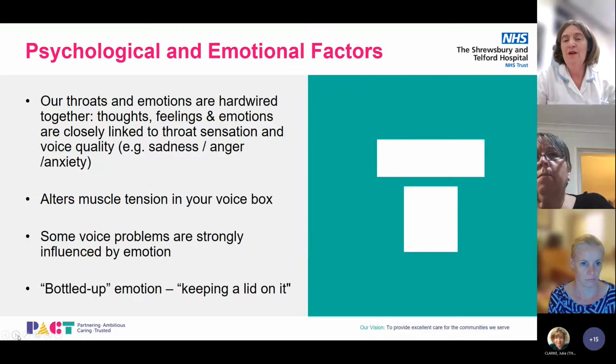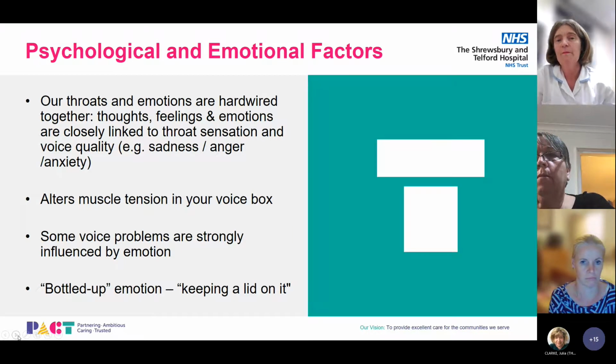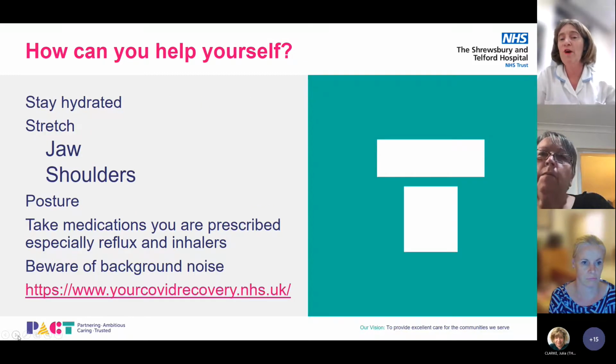We know that over the last 18 months, many people's worst fears have been realised and people are bottling up, and this is getting shown in a real variety of manner, but many of those are through the voice and the communication. Next slide, please. So what can we do to help ourselves? Let me send you away with some tips.